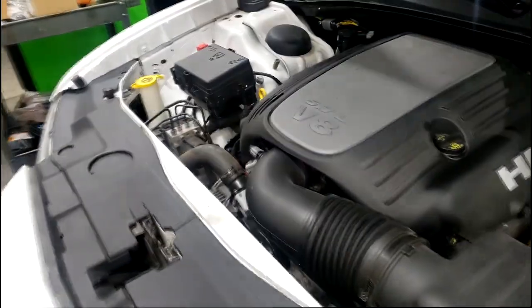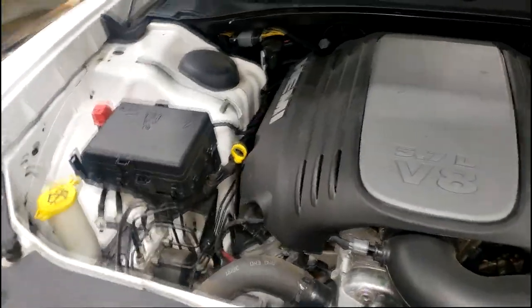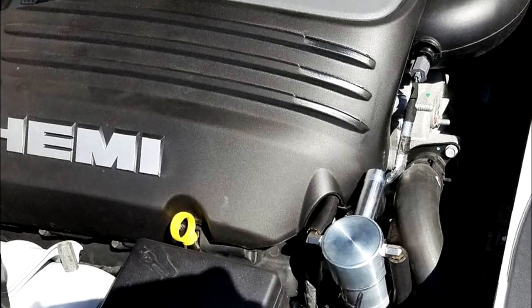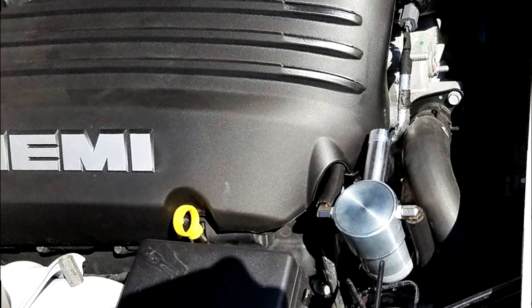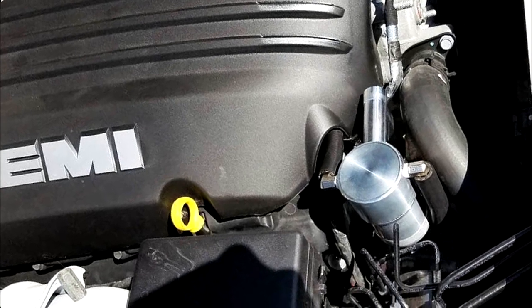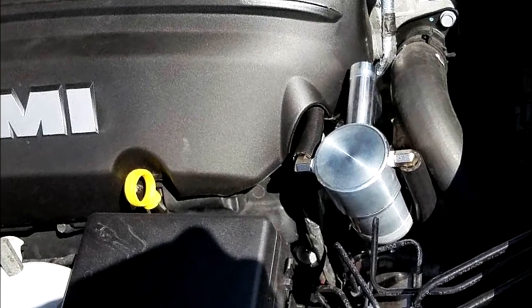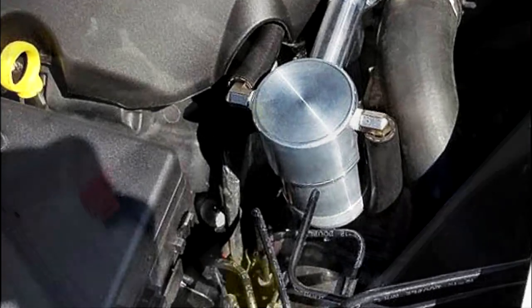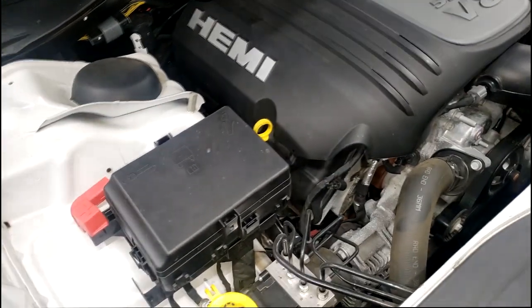I've seen guys install catch cans on a simple 5.7 Hemi engine. Number one, it looks good, it looks cute, it's pretty. Is it really, or how often do you have to drain it? In other words, was it needed, or did you just want a pretty little part on your car?